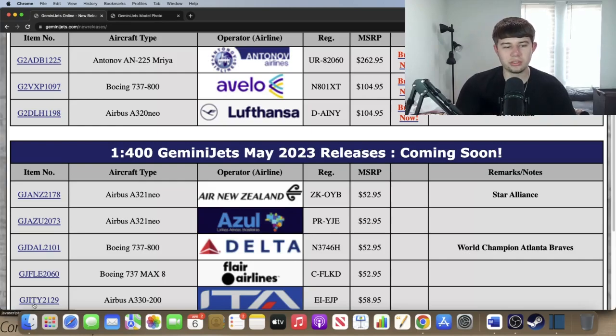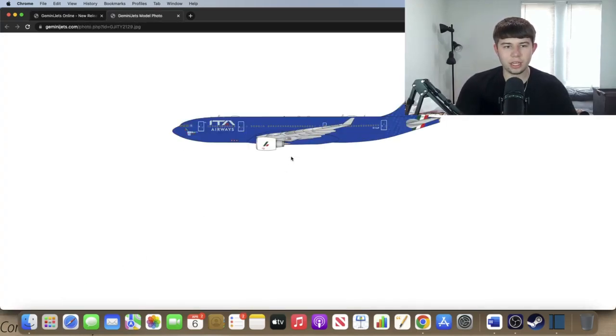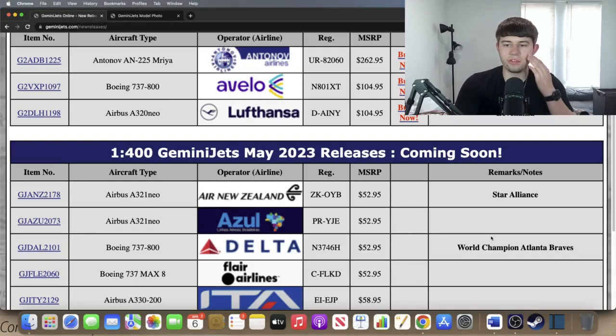This is a really solid release right here. Again, this has not been done. I am 100% going to get this. It does have a little sticker right here, which is fine. It's very non-noticeable. The difference with the Delta is we've had that before, and I think it's still a really solid release. This is a really popular aircraft that has not been done, even with the sticker.